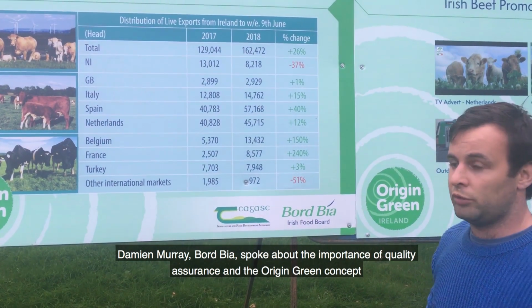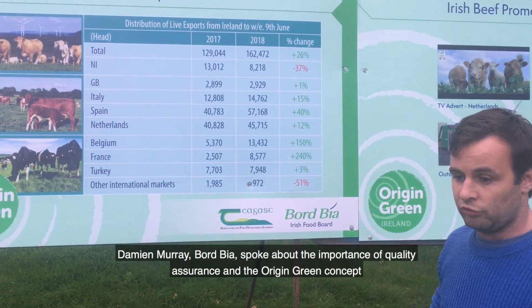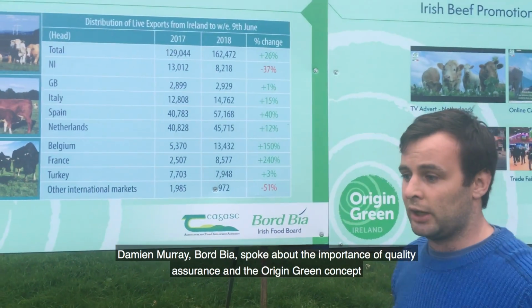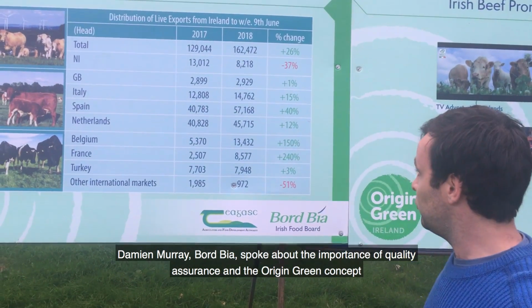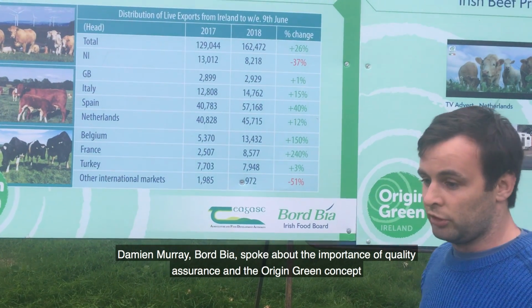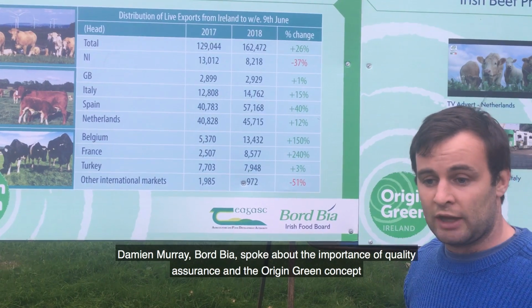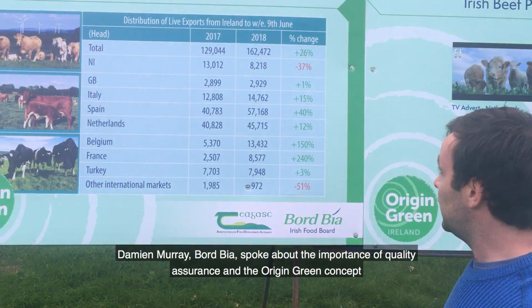So access to those markets. Spain has always been a strong market for Ireland, I suppose because they're so close to Africa and getting into those markets. But like I said, we've done a lot of work in France and Belgium, and they've been able to take the extra calves that we have now. But we've also seen increases across the board.